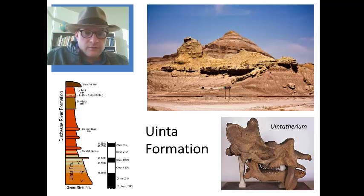The Uinta Formation is probably best known for its fossils. This is a Uintatherium, a strange and weird creature that's known from the Uinta Basin. And the Uinta Formation is fluvial. You can see this wonderful fluvial channel here with some overbank deposits and also some paleosols, so variegated beds. It's more sandy at the bottom member, the A member, and it gets less sandy as you go up, and it becomes more muddy and variegated at the top of the formation.